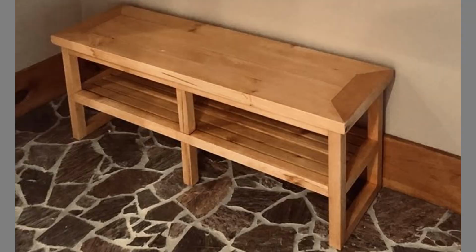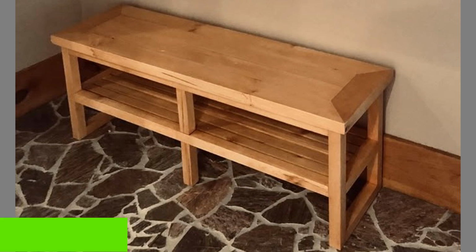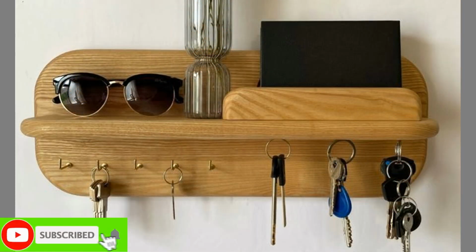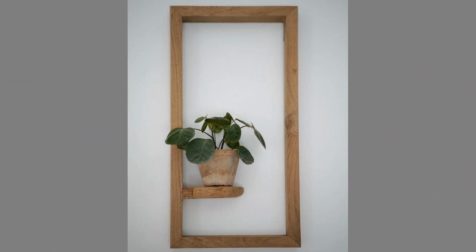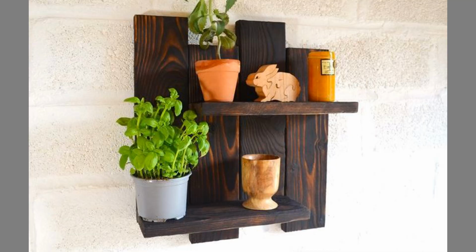The versatility of rustic wood furniture is also a point of comparison. Rustic pieces can blend seamlessly into various decor styles, from farmhouse and country to industrial and eclectic. The organic nature of rustic wood allows it to complement a wide range of colors, textures, and materials, making it a flexible choice for homeowners looking to create a cohesive design.